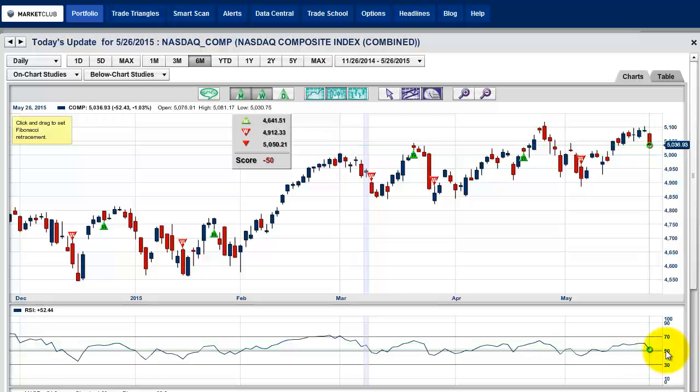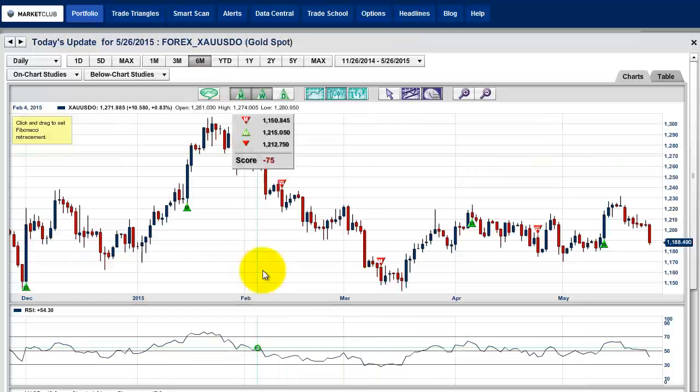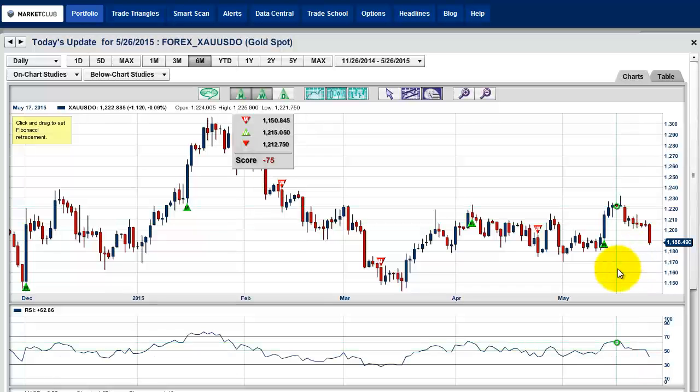If you're a MarketClub member, you should have the RSI indicator set up and ready to go. We're just using the defaults here. Now gold took a big tumble today. See how it's fallen below the 50 line right here? It looks as though it wants to set up and test possibly the 1170 area, 1180 area, but nonetheless, it's certainly on the trading range side. It's not something to jump into at the moment, especially when you have a very, very sharp down day. A lot of liquidation today in gold.